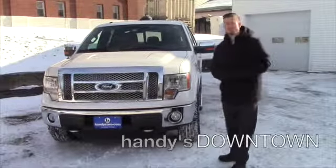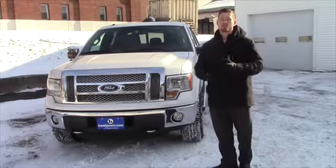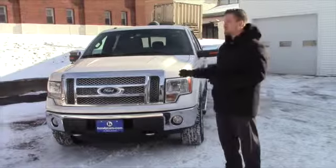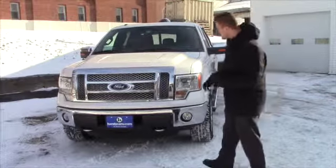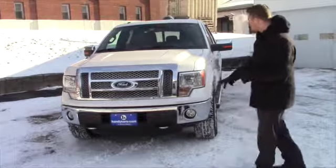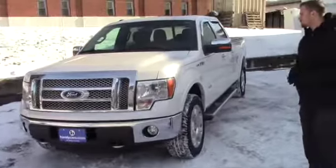Just want to do a quick video for you on this nice 2011 Lariat Ford F-150 EcoBoost. And what you're going to find in this vehicle, you have a little bit of everything that you want and need. You got your four-wheel drive, you also got your tow hooks in the front, you got your fog lights, nice chrome addition to this vehicle all the way around, nice Blizzard Pearl color.